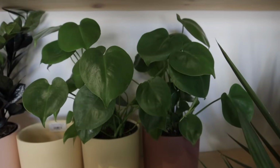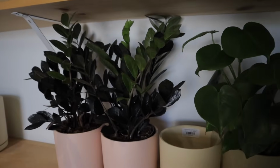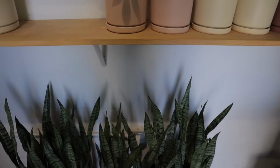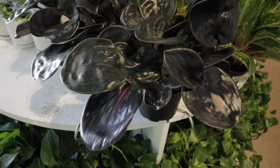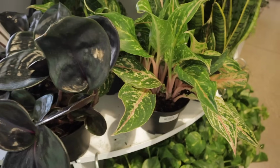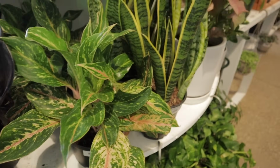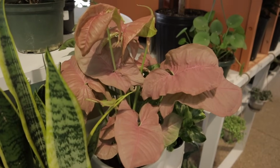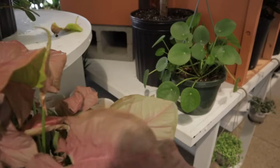Some more cute little Monstera deliciosas, red maranta, some more ZZs. You can see the new growth coming out there. Some aloe and some more snake plants. Ooh, they have some Geogenanthus. Such a cool plant. Beautiful aglaonema with those bright pink stems there. $36. Some more snake plants, another really lush pink syngonium. And Calathea, Pilea peperomioides.